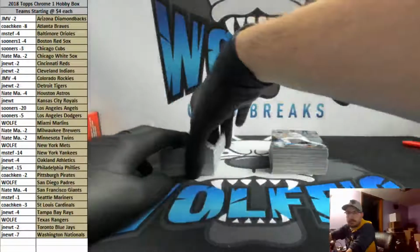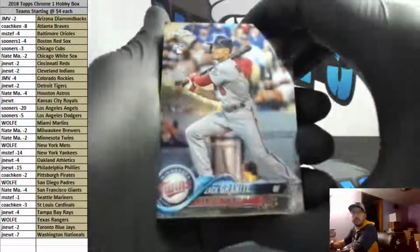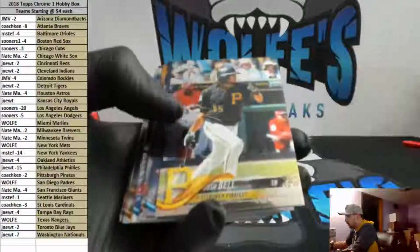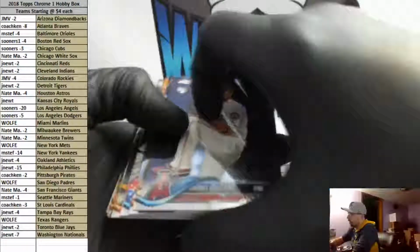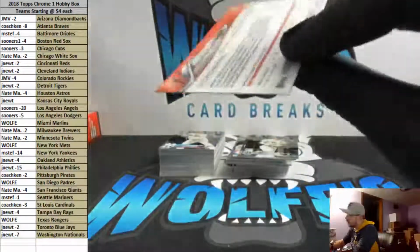Good luck, fellas. Again, everything does ship in this. I ship out everything, so. There's the Otani. One Otani. Just base chrome.